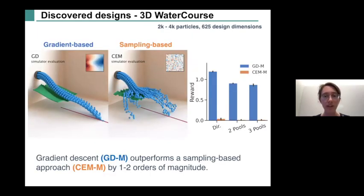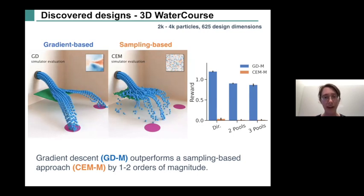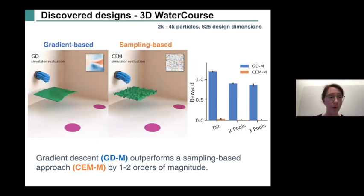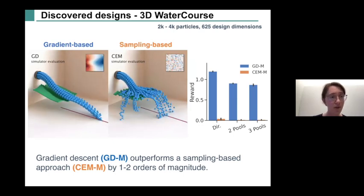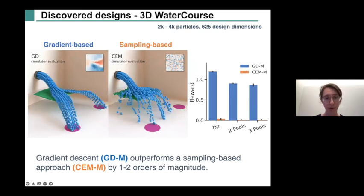So we then wanted to really test the scalability of this approach. So we moved to this 3D domain with now 2,000 to 4,000 particles and 625 design dimensions, so way larger spaces. And the goal of the task here is to optimize this height field of the landscape, shown in green, to move the water, which is blue, into these pink pools.